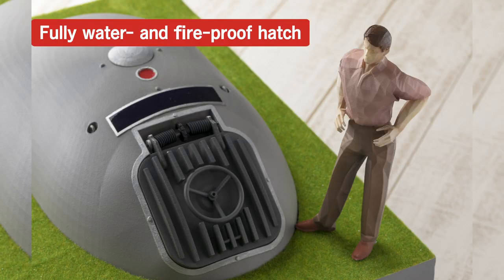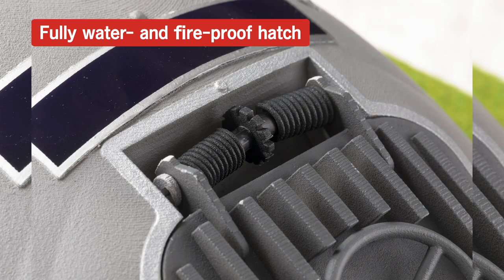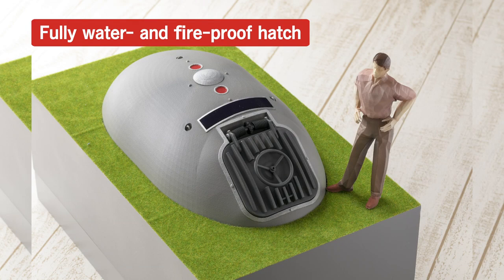Fully water and fireproof hatch. By installing the hatch closer to the ground, the elderly and children can easily open and close the hatch. In case of emergency, a rapid evacuation to the shelter is possible. They can open and close the hatch from the inside and outside, making it easier for prompt and efficient escape and rescue. By utilizing a secure locking mechanism, the blast mitigation, fireproofing, waterproofing, and airtightness are ensured.